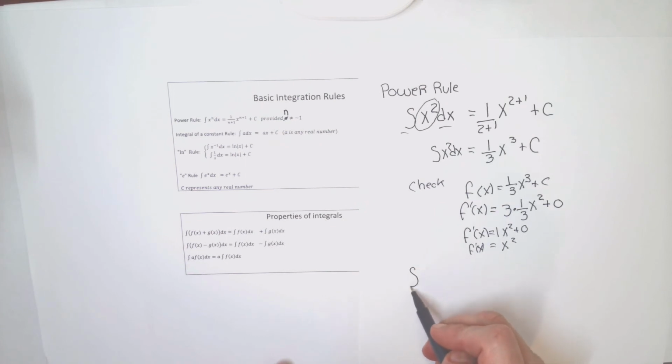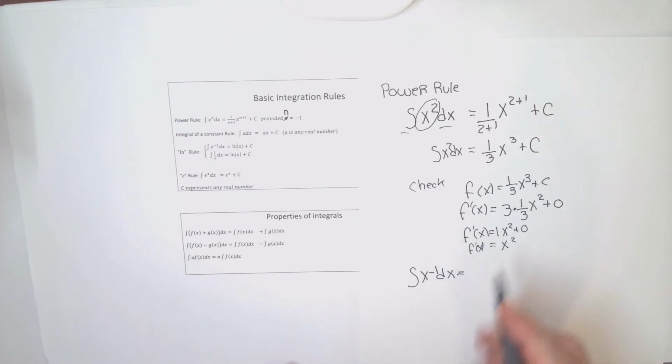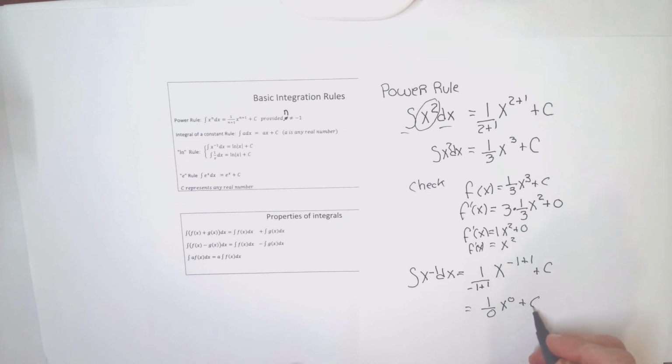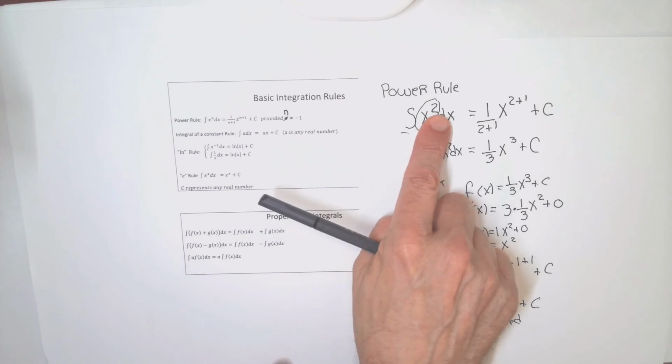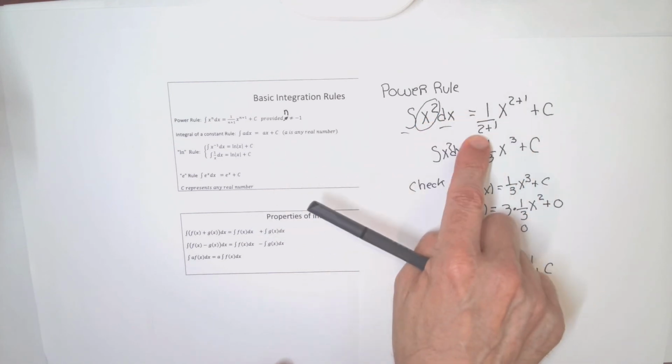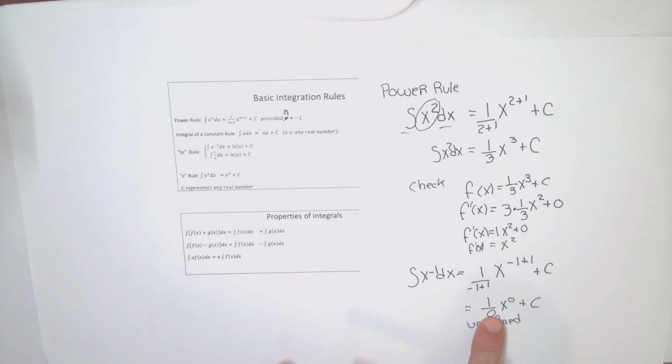Because if I gave you and asked you to find the integral of x to the -1 dx, and I tried to use this power rule, I said this is going to be x to the -1 plus 1 times 1 over the new exponent. Bad things happen because this is going to give me 1 over 0 times x to the 0 plus c. And fractions with 0 in the denominator are undefined. So this rule that allows me to take the derivative of x raised to some power by adding 1 to the exponent, dividing by the new exponent, or multiplying by 1 over the new exponent, doesn't work when the exponent is -1 because this part becomes undefined.